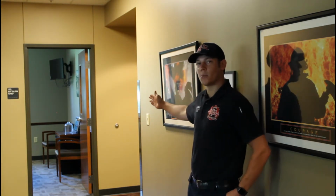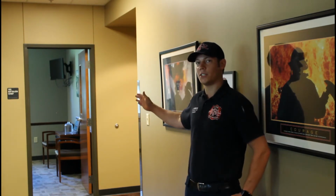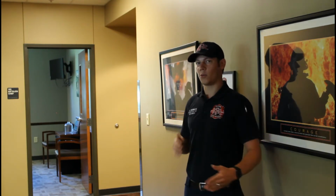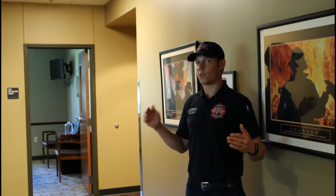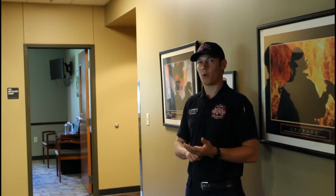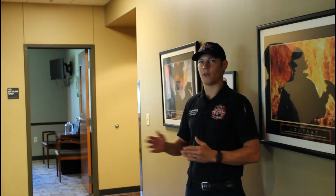Just to the right of that is our battalion chief's office. He's the chief in charge of operations on any major scene we have going on, where a little more coordination than one crew is necessary. So if we have 3-5 different firehouses' apparatus on scene, then he coordinates what their jobs are so that we don't have any duplication of efforts.